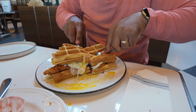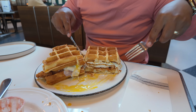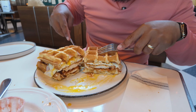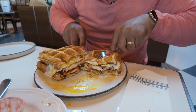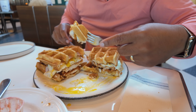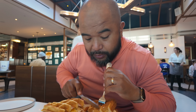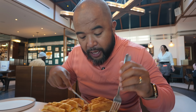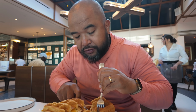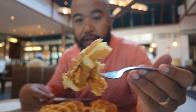Can you try this? Yeah, try a tiny bite. You gotta try the chicken. Try this. That's real deal chicken right there, right? And then the egg is sunny side up, which gives it that nice moisture to everything. Kind of brings it all together.